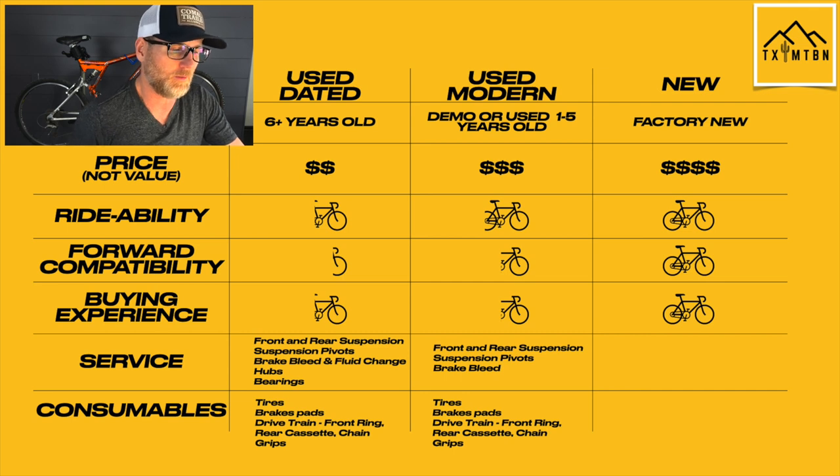So you don't get a ton of price savings on a demo that's been used as a demo by the bike shop, or some manufacturers actually sell demo bikes, like Canyon, I think, does that. And so you're not going to get a ton of price savings on a 1 or 2 year old bike. As you get more towards the 4 or 5 year old used modern bikes, you're going to get a little bit more price savings versus factory new.